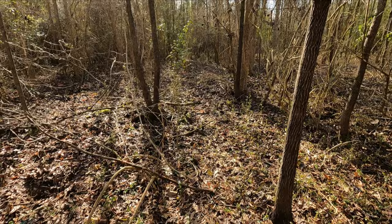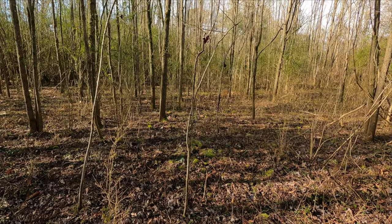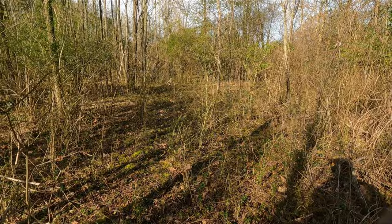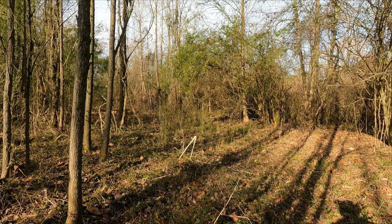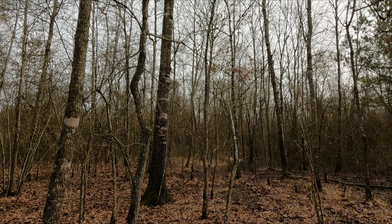Yep. We lost him. That other old dog, he a beagle, but he a dog. He ain't no rabbit dog. Now he's running around. I'm gonna run the edge, see if I can't get a shot at him. Here you come. Let's see if I'm in the right spot.